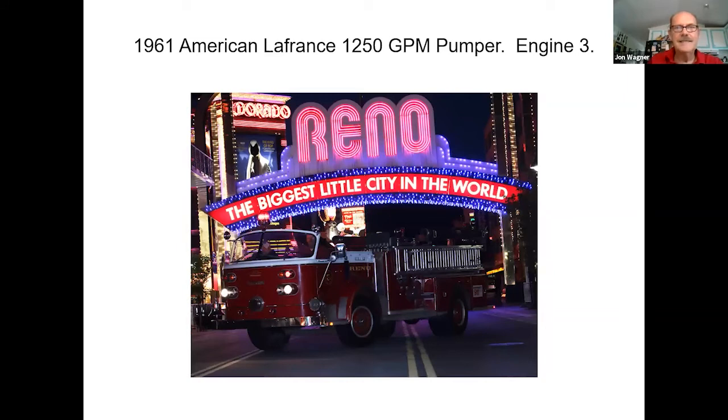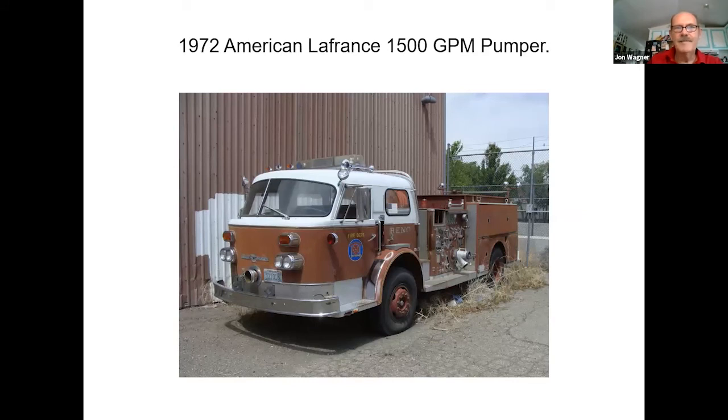This is our 1961 American LaFrance under the new Reno Arch. And this rig served as Reno Engine 3, and it ran out of the old Engine 3 that was located at the corner of South Virginia Street and California Avenue. And this is a 1972 American LaFrance 1500 GPM pumper that we hope to restore someday. And that is the end of the show.